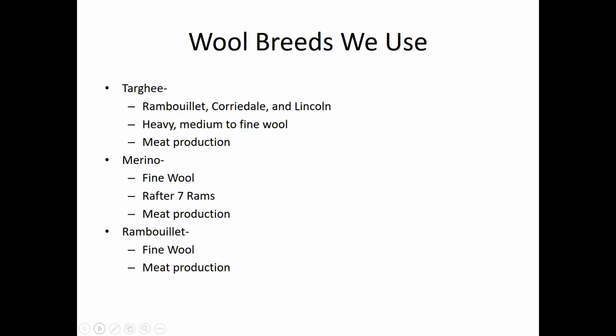The Targhees, I've gotten them out of Utah. That's where I pretty much got most of my Targhee rams. I did get a couple of them out of Nebraska. The Merinos, I've just got into the Merinos about 2 years ago, and so far I really enjoy the rams. They seem pretty nice and they're good size. They came from Rafter 7 out in California, and they seemed like pretty good rams. Seem pretty prolific and whatnot.